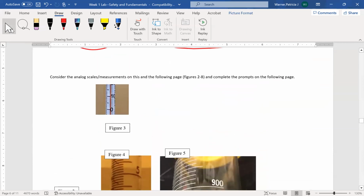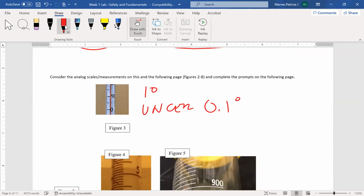Okay, so let's look at the thermometer. On the thermometer, every degree is marked. So every 1 degree is marked, and so then your uncertainty is going to be in the tenth of a degree. So when you report from an analog device, you report to that uncertainty.